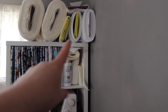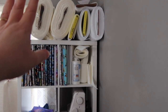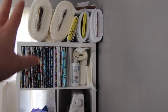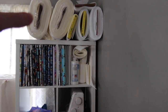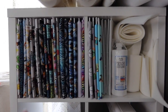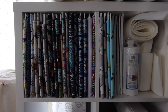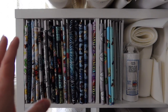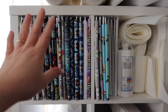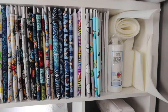I figured all of my interfacings go up here at the top. I make so much, I went ahead and bought the whole bulk of a lot of stuff so that I don't have to continually keep ordering. Now, as you'll see, I had those two totes of fabric. I did downsize and get rid of some of them because it was just too much. But putting these on these 13 by 13 boards has saved me so much space. I still have room to put stuff in here, and it's really, really nice.